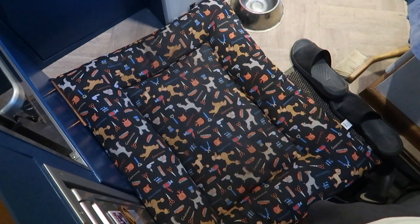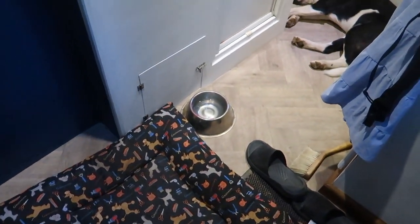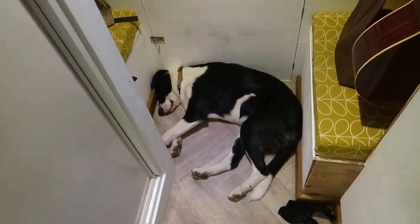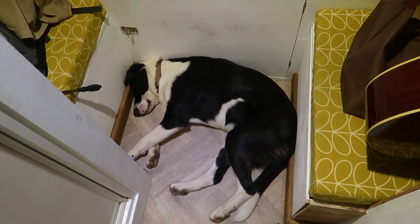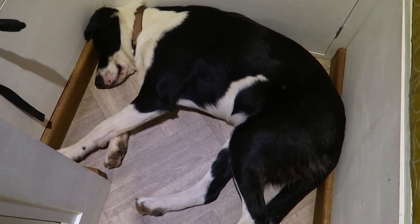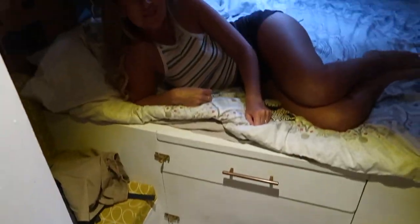So first night in the van, Bella. She's got a bed there. She decided that is the perfect amount of space. Little lion. She just wants to be close to us. You little pig. She's exhausted. She loves the van life.